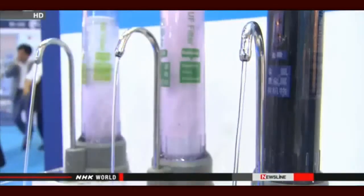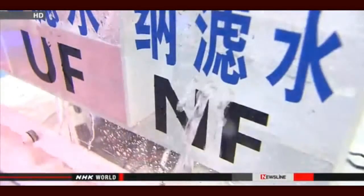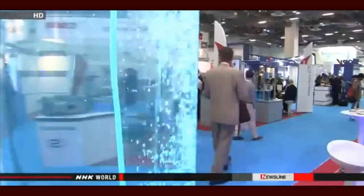We're hoping to be able to meet the needs of local clients by using our experience and technical know-how and expand our business. Demand for water-related equipment is strong in emerging nations. The market is now led by European companies that are capable of building and managing large facilities.